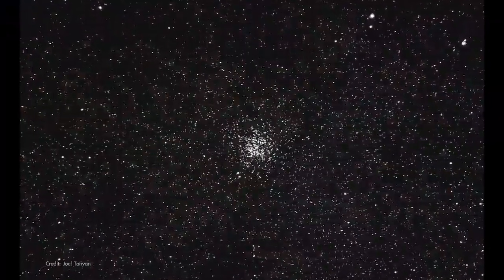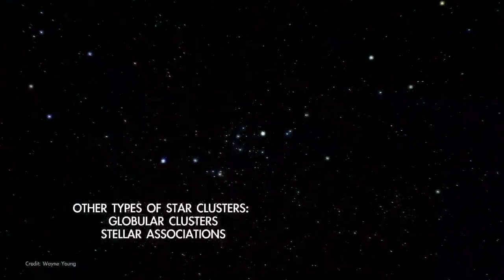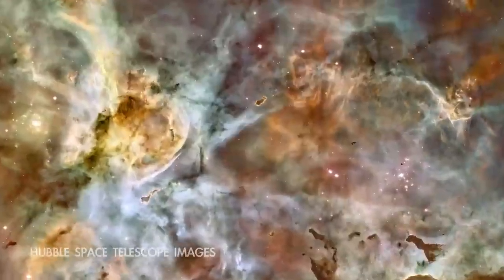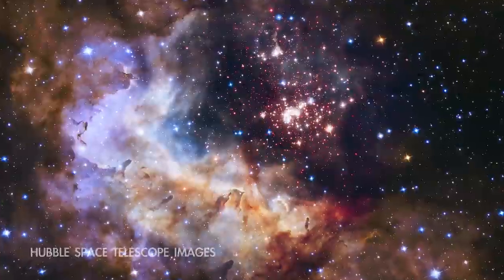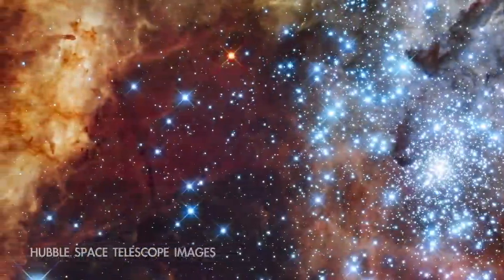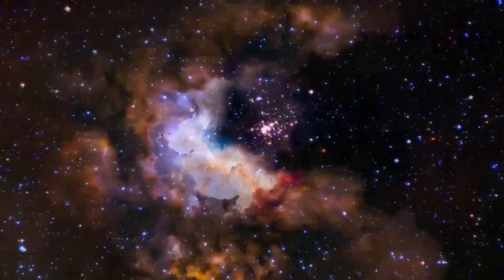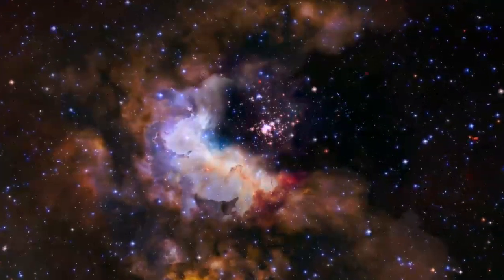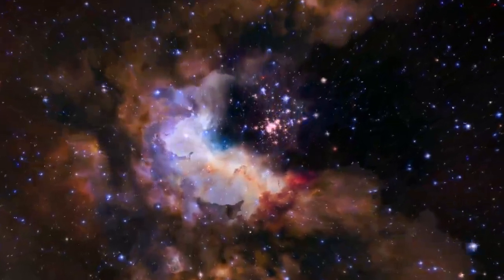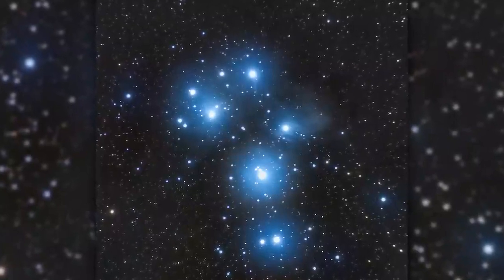Now, an open cluster is a group of stars that are close together in space and loosely bound together by their mutual gravity. These are stars that formed together around the same time from the same cloud of dust and gas. Over time, they blow away that leftover nebula material and drift apart. Because of this and their open or diffuse structures, they're called open clusters. Our own sun formed in a cluster like this, and studying these structures helps us understand how stars form and evolve. Another well-known open cluster is the Pleiades, which is also located in Taurus.